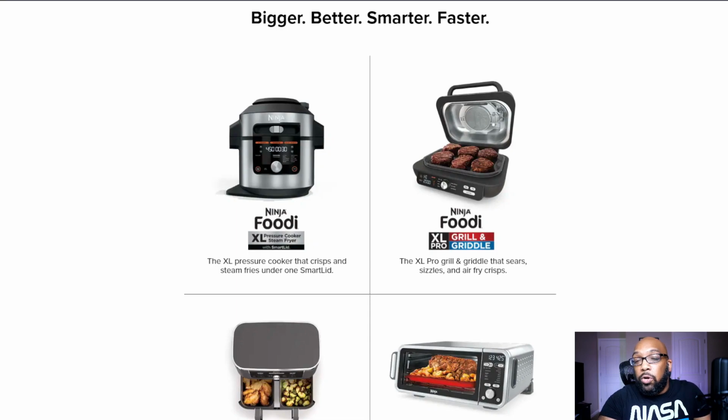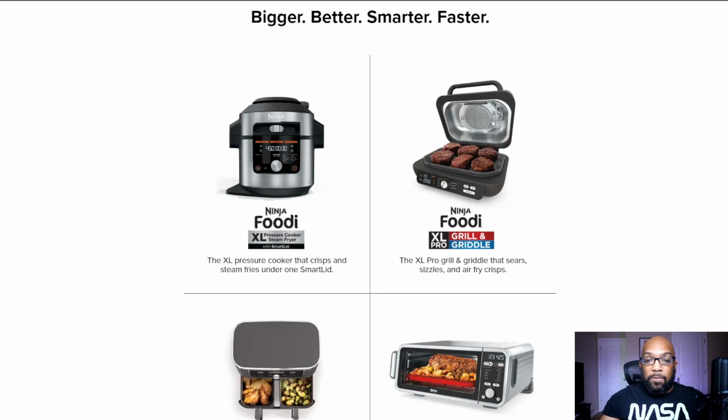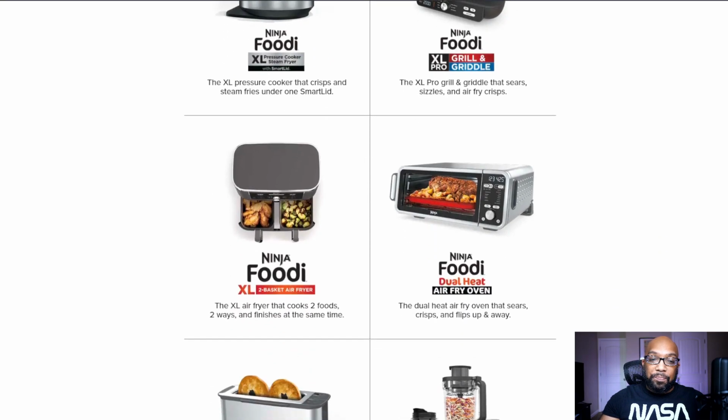I just wish I knew what dual heat stands for. Does that mean that they have heating elements at the top and the bottom and they work in conjunction with each other? I don't know. Maybe. Dual heat. So we'll see what dual heat is like and whether or not that's really even going to make a difference when it comes to cooking your stuff.